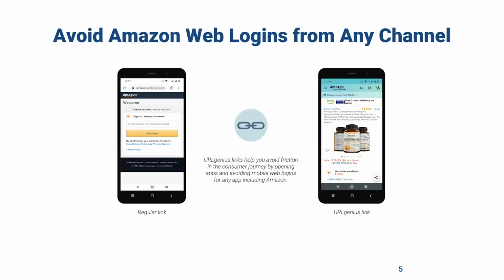Now, here's a screenshot of the web login, which we're all familiar with, and getting into the product right away. So when you promote an Amazon product link outside of the Amazon platform, the regular links typically cannot open the app. And there could be a wide range of reasons for that. And it could be pretty confusing too, because sometimes the app will open. Normally it won't though. Take Facebook, for example. The Amazon link is not going to open the Amazon app from Facebook.